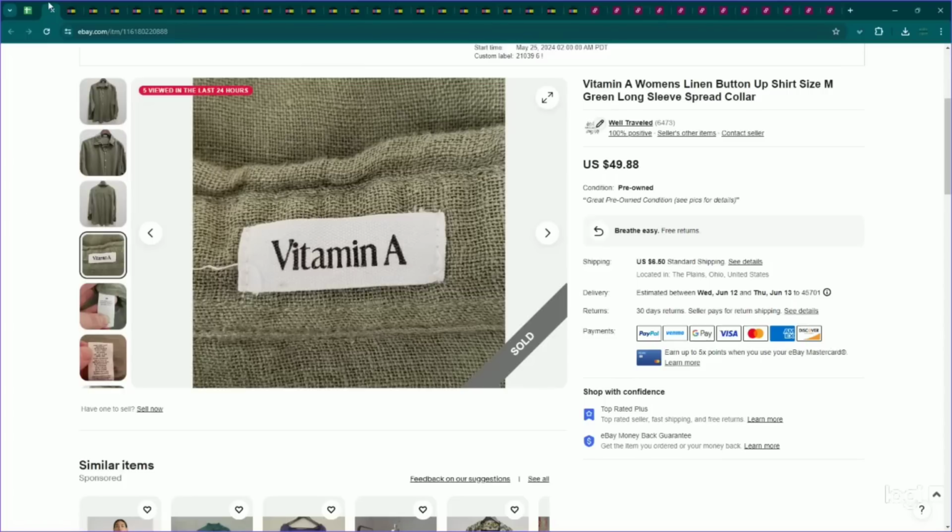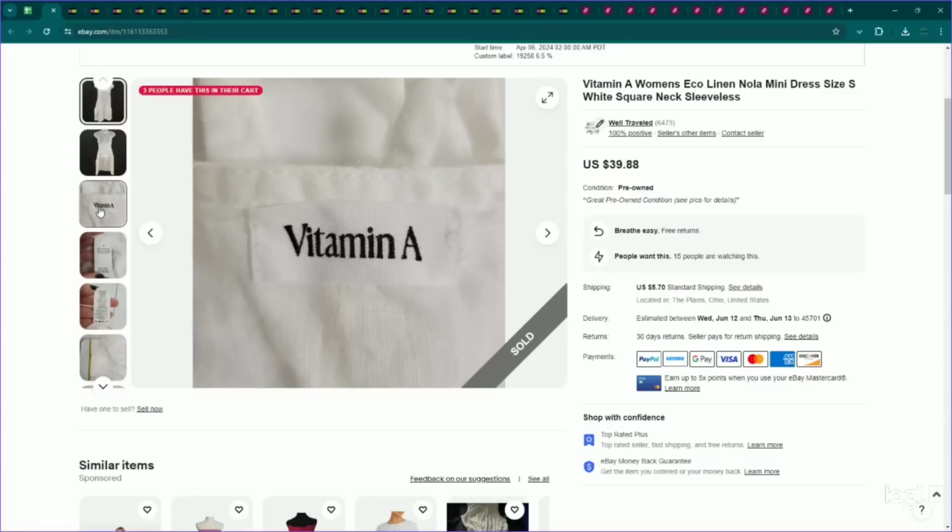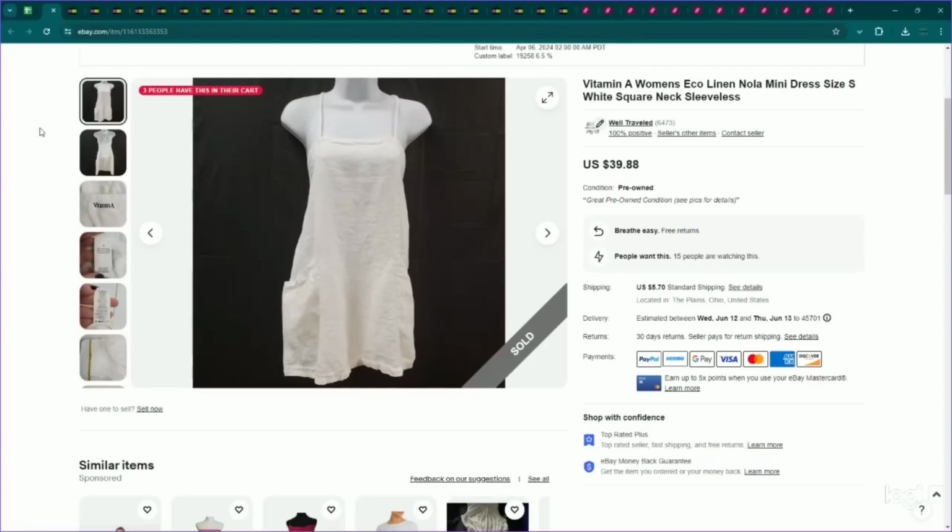And this next one also sold to the same buyer for full asking price. So definitely keep your eye out for Vitamin A. There's definitely a demand for it, and both of these sold pretty quickly. And then this one, yeah, full asking price, $40.